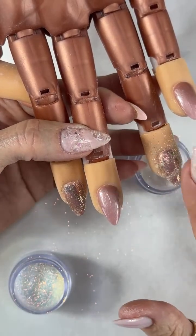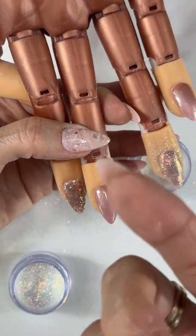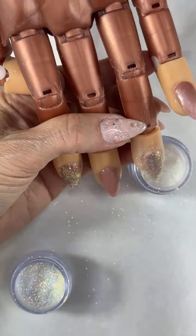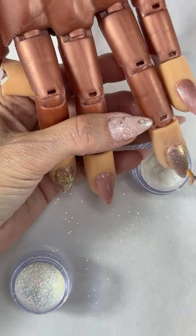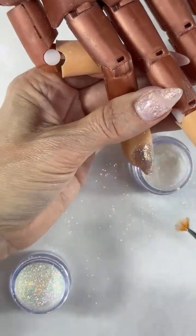You could glitter press it with your finger. Now, it's just glitter I'm touching. See how it's not sticky? I have enough on there where I'm pressing it in. I'm not getting gel on my fingers. Now, if you don't feel comfortable with that and you're a glove girl, wear your gloves. You're totally fine with that. Completely up to you.